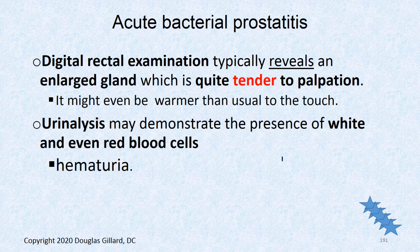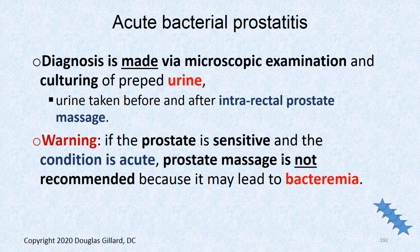A digital rectal exam will find an enlarged prostate, which will be very tender to palpation. It might even be warm to the touch. Urinalysis will find some white blood cells, even red blood cells in the urine, hematuria. And the diagnosis is made by a microscopic examination of your urine.